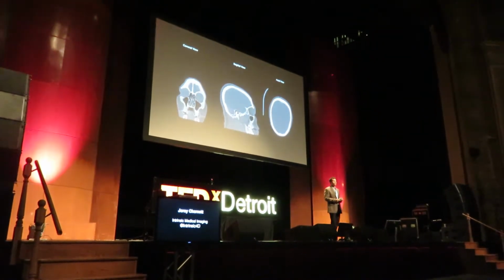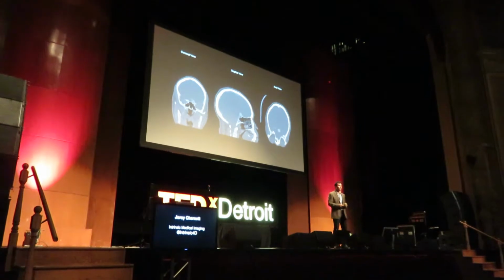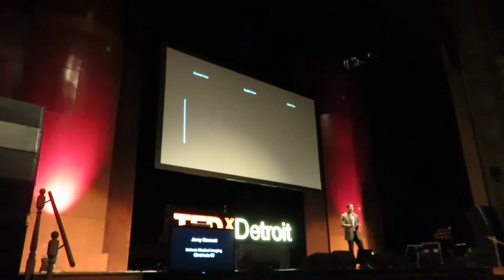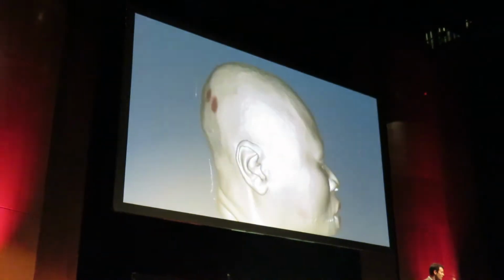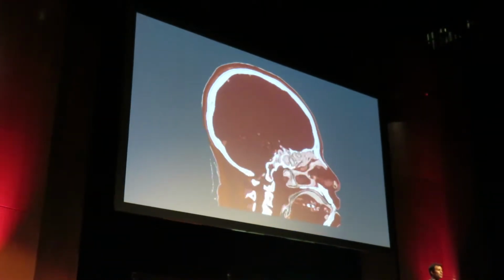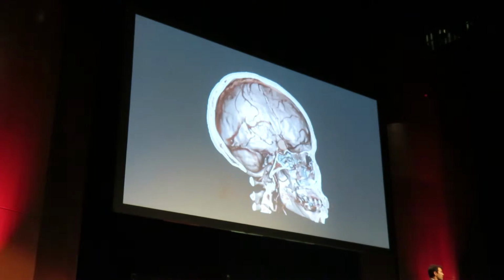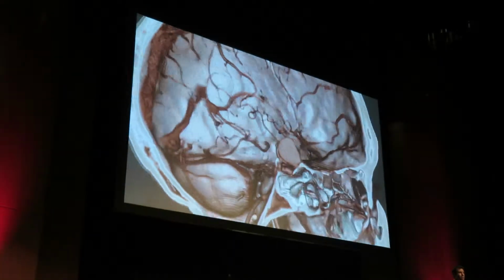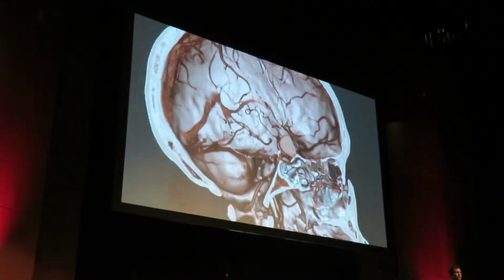This is how your surgeon sees your brain. Some of you are probably very familiar with these images, others perhaps not. This is how your surgeon sees your brain with our service. In this particular example, we cut down on time in the operating room and contribute to saving this person's life.